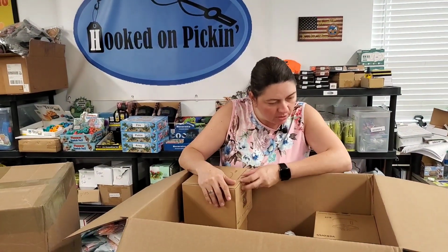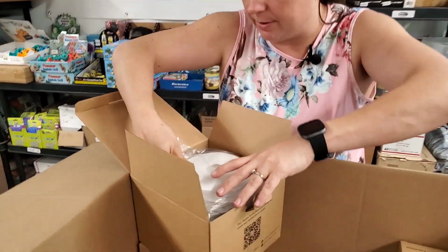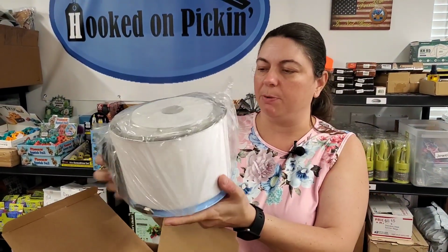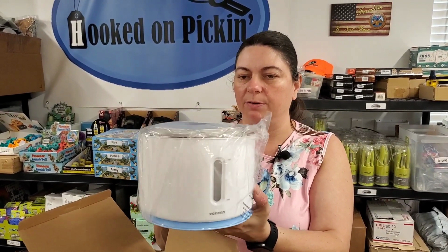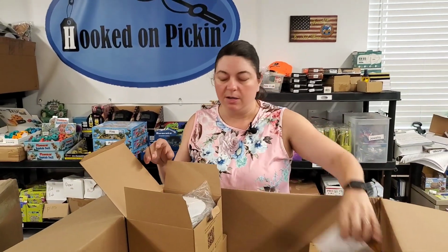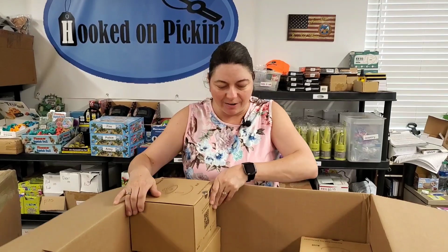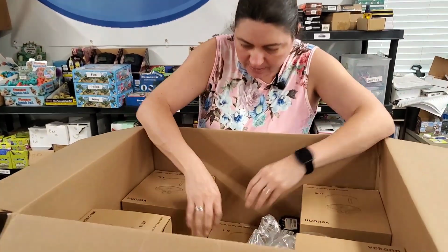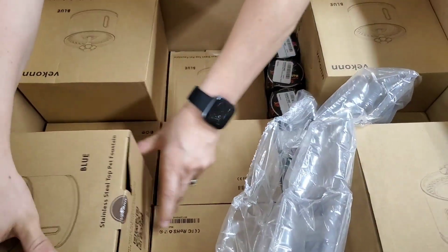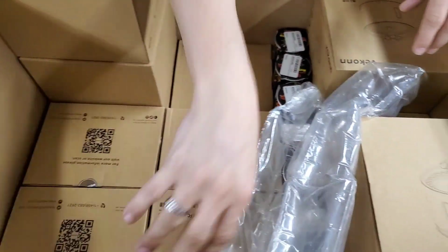This one says blue, so there must be blue on the side. Let me see. I'm going to pull it out here. Okay, so it's blue on the bottom. Has a little USB port, so you can plug it in for the electric, and then it just pours out. For your dog's phone. Your dog's smartphone. So now we have a smart fountain for them. There you go. All right, so it looks like we've got, are these all fountains? Yes. So we have fountain, fountain, fountain, and another fountain here.